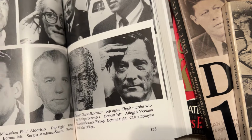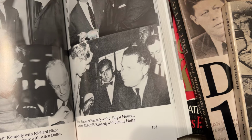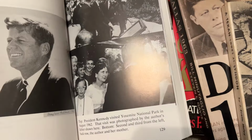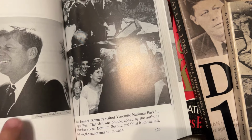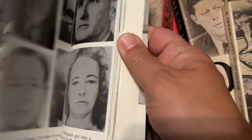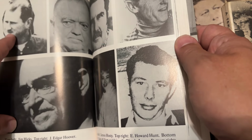There's quite a lot of people. There's Guy Bannister right there. But I tell you what, though, this is an interesting book. There's Kennedy. That's the author and her mother meeting Kennedy right there. Her father took these pictures of Kennedy. There's Jim Garrison, who she really likes. She quotes him a lot favorably. There's Hoover. That's a fake Oswald in Mexico City.